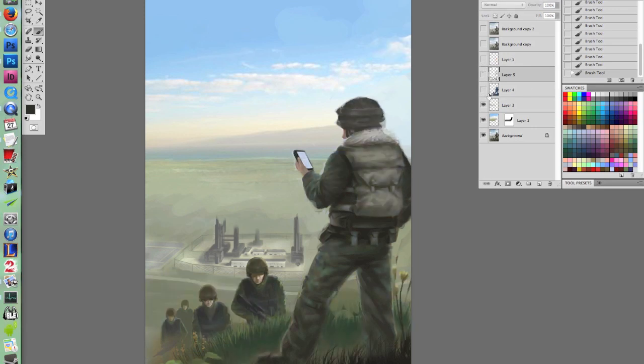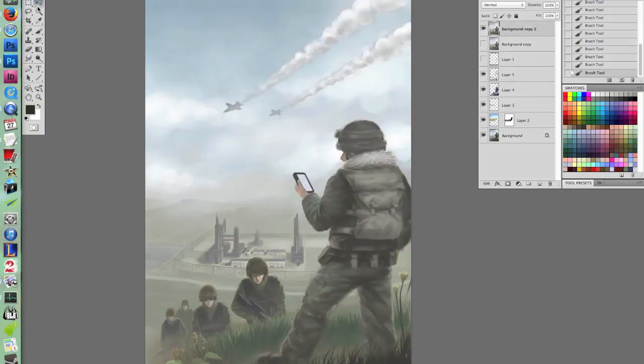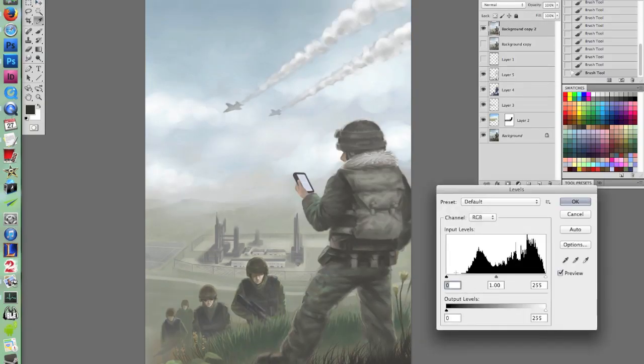Don't forget to rebalance your values. If you pull up your value scale and you have a big blank there, that means that you don't have anything getting next to black. You need full range of values for most images, so make sure that you're getting into those darks, making use of those.